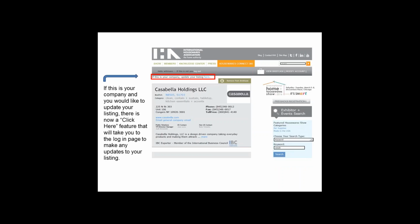Now, if you're on this page looking at Casabella and you think, they did a really nice job, I want to go in right from here, log in and change my listing, you'll see there's a little icon up on the top bar that says if this is your company or you want to update your listing, click here. That'll take you directly back to the login page where you'll need your ID and seniority number.